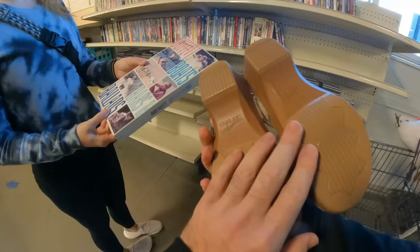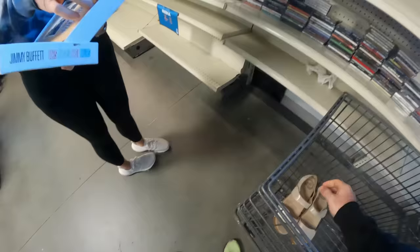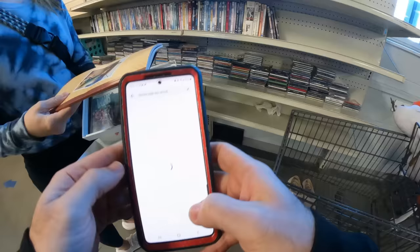So I'm thrifting with Kayla, and she comes up to me and has this really cool Jimmy Buffett set, and we didn't know exactly if it was missing some stuff, but I had a lot of questions on my last video about what app I use. I just use the regular eBay app, and they do have a scanning section right there. It's at the top right.